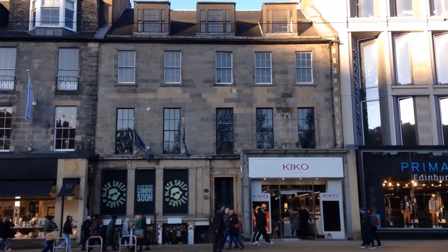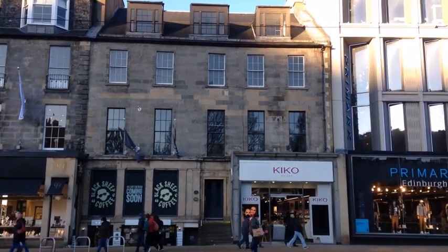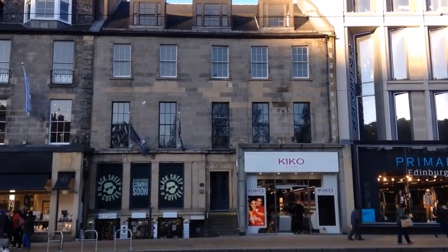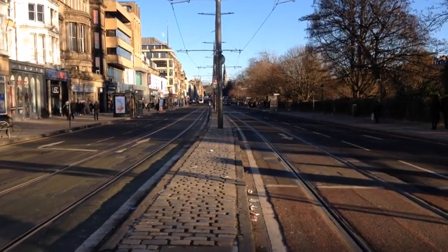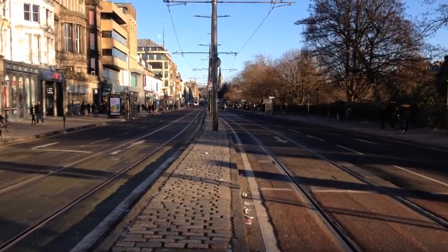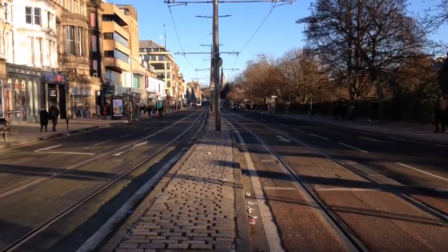Number 95 is the only building on Princes Street still in its original form, except for the mobile phone shop at the basement, and the coffee shop which is coming soon, and the kiosk which is there. Before the bypass was built, Princes Street was one of the many ways traffic would go from the east to the west or west to the east. Now, there are measures in place so that only public transport uses most of it.